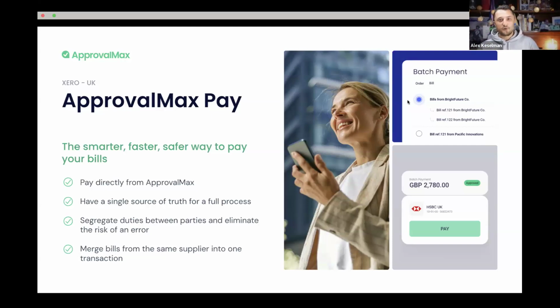It is an amazing way for you to pay your suppliers directly from your ApprovalMax account. The way it works, you simply connect your bank account to your ApprovalMax organization. You match your bank account to your Xero account. So now we have a three-way matching between the systems. And once the bill is processed and approved, you will be able to combine that into batches, merge them into one single line if we're talking about the same supplier, and execute the payment all without going anywhere else, all within the same single platform.